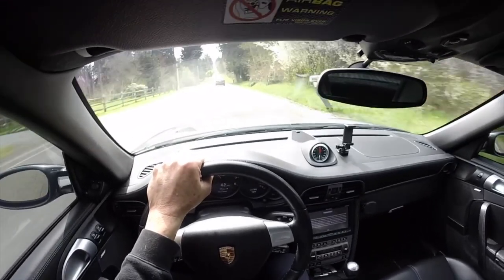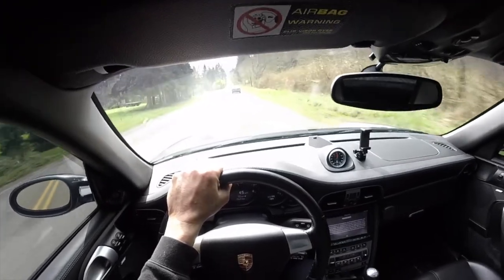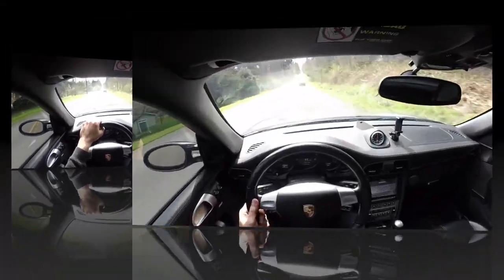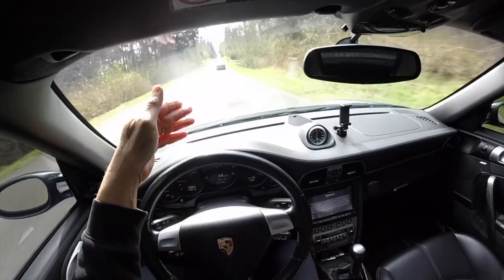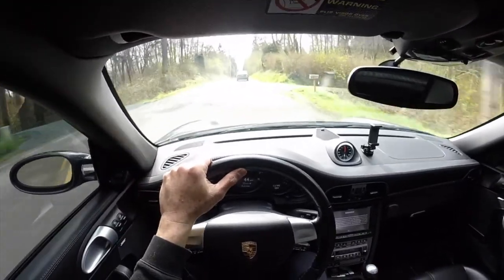Have a PPI done on it. Make sure you get an over-rev check. That's very important on manual cars, because at some point we're all going to go into these quiet little cars like the one in front of me here, and where's the joy in that, right?